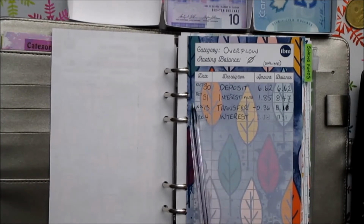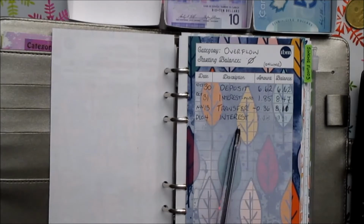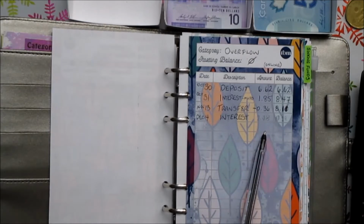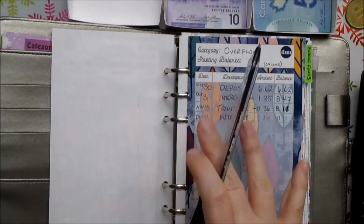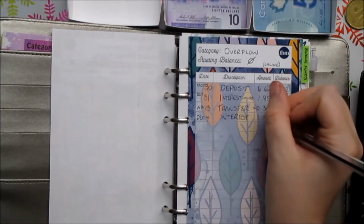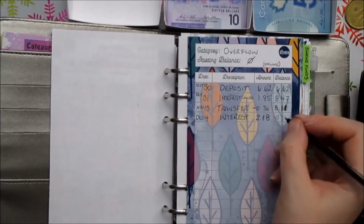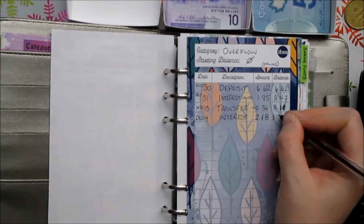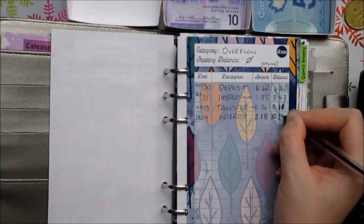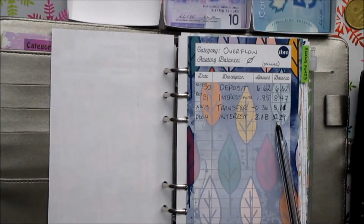Overflow. So my overflow is for my online accounts. I accrued interest at the end of the month, but not only that, I had some change left over from my whole budget. So there's a little bit left over. So the end tally was actually $2.18. So that actually brings my total up to $10.29.